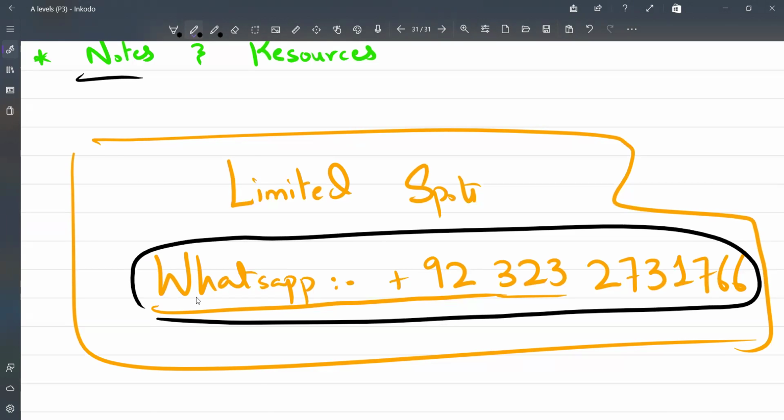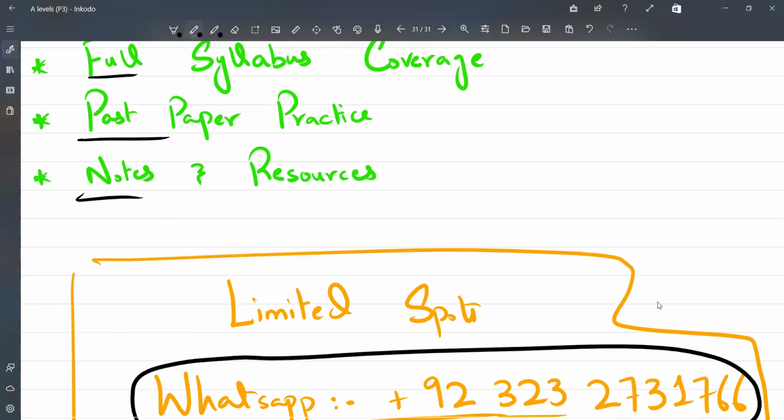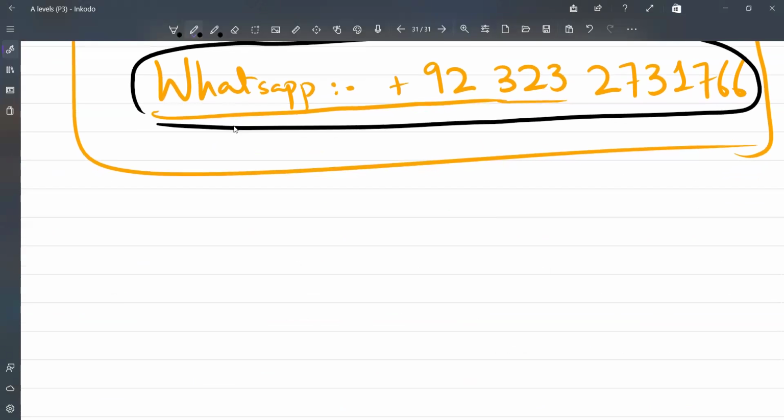So this is for A-level maths and for these components, P1 and P3 and S1 and S2, right? And as far as O-level maths, IGCSE maths, or ADMAS is concerned, you can again contact me on the same number given below for these tutoring sessions.